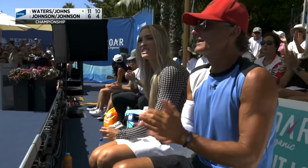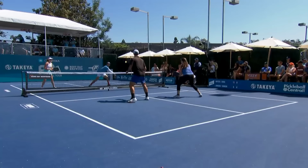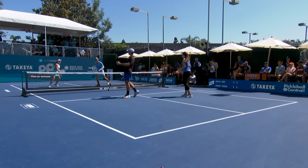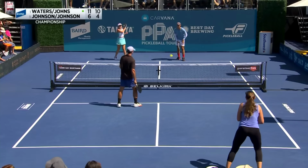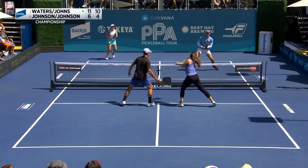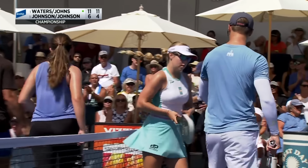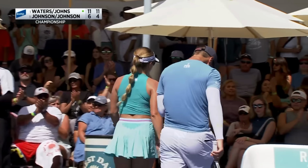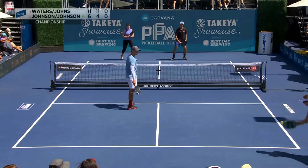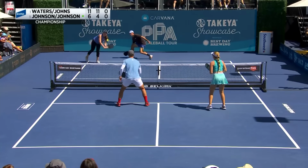J.W. Johnson had the point on his side, and the turn of events means Waters and Johns earn another game point on their side. Point, game, Miss Annalie Waters and Ben Johns take game 2, 11-4. And the first server of game 3, they need a rally here to come back in this championship series.